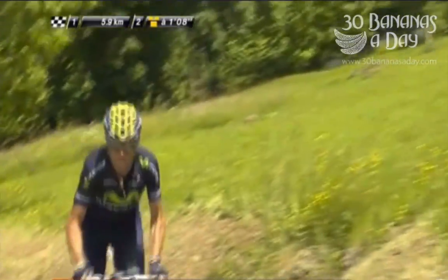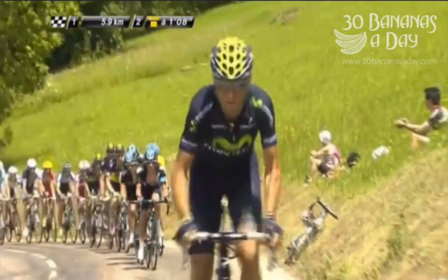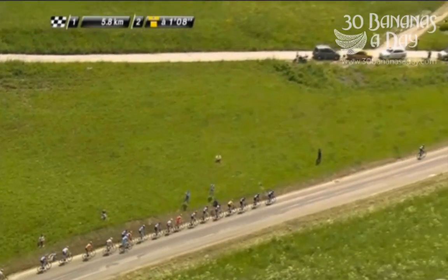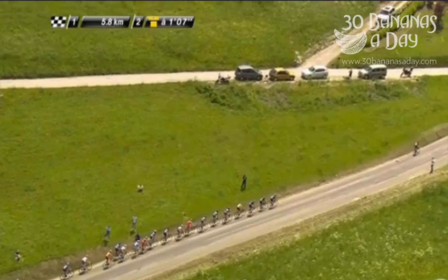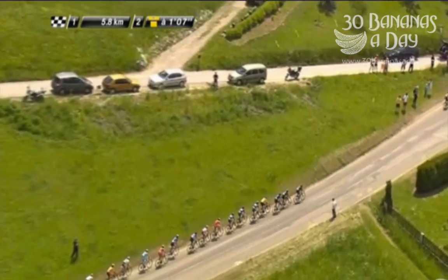Valverde off the front. Now notice how he's attacking. He's attacking not too aggressively, but he's attacking in a way that he can actually sustain it. So he's going off the front there, putting in a bit of wattage, but nothing too crazy.